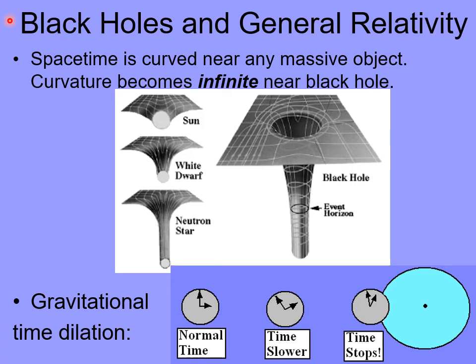Let's take a look at some of the other fascinating properties and characteristics of black holes. Some of these are predicted from Einstein's theory of general relativity. Remember that Einstein's theory of gravity said that gravity is due to the curvature of space and time. So with a black hole, the space-time is curved so much that it forms basically a bottomless pit.